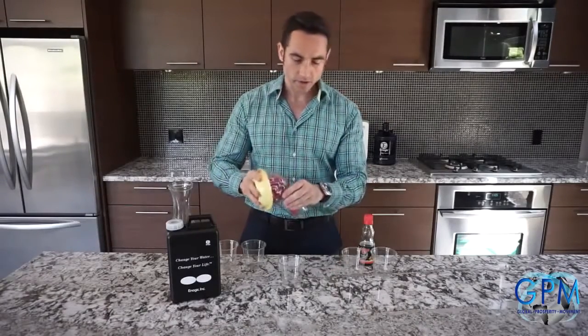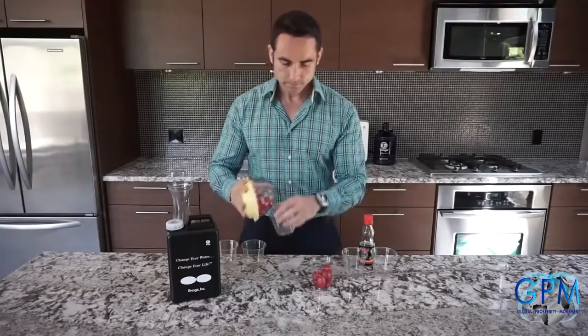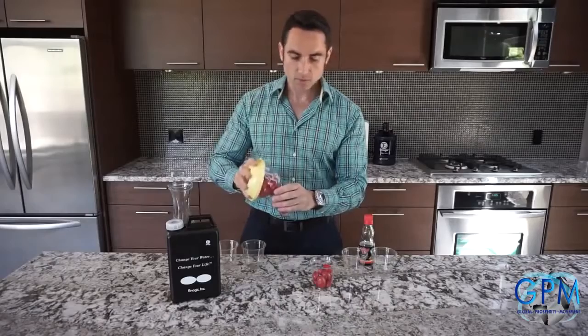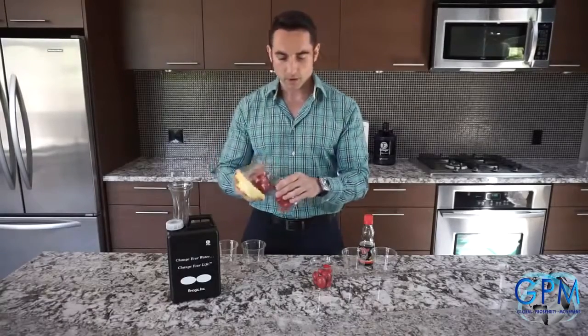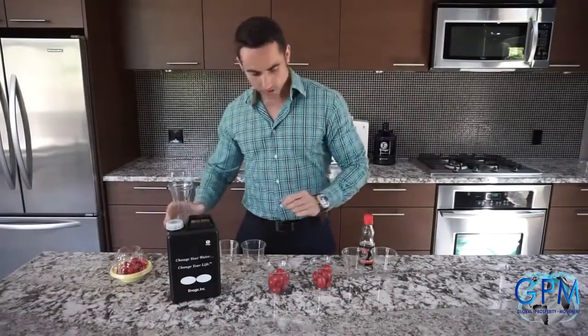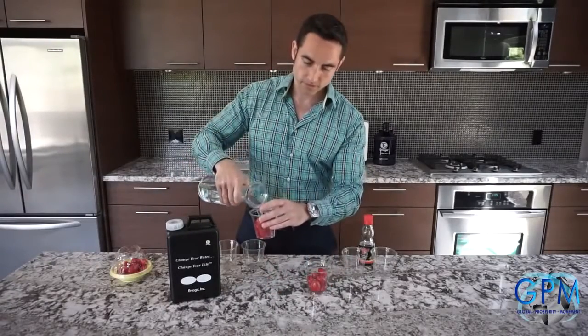So I'm going to put a few tomatoes in one of these cups here, and in this one. Now most restaurants are always washing their fruits and vegetables with tap water. Well, let's just see what happens when we wash our fruits with tap water.